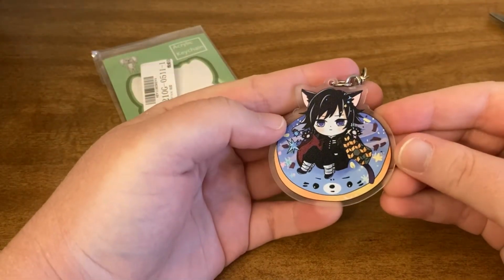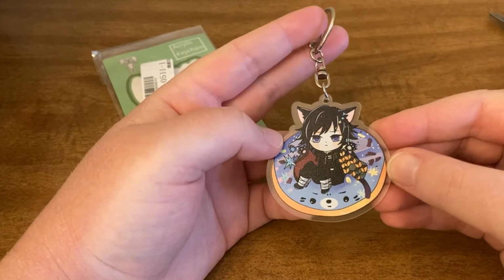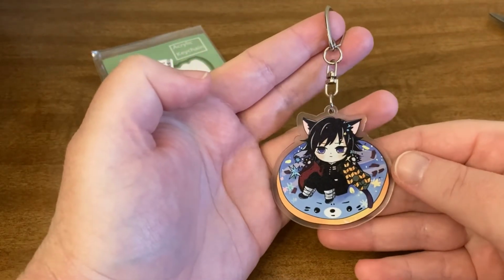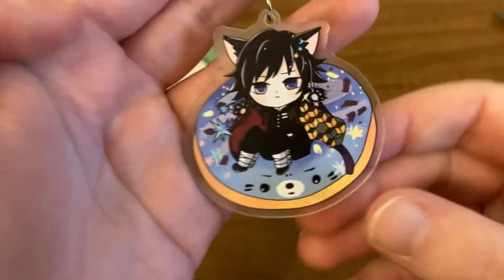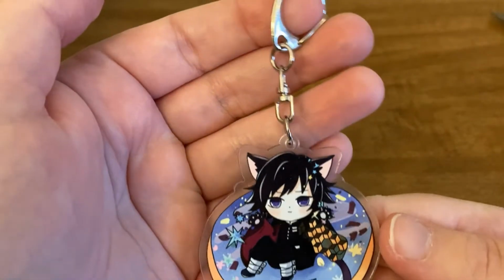All right. So I love Demon Slayer, and off the top of my head, I'm drawing a blank for the name of this character right now, though. Let me know in the comment section below, guys. Gosh, I'm really drawing a blank, but here it is close up. So this is cool. I got it completely for free off the claw machine app.